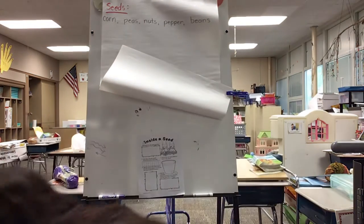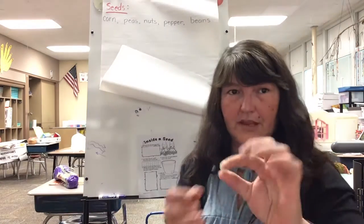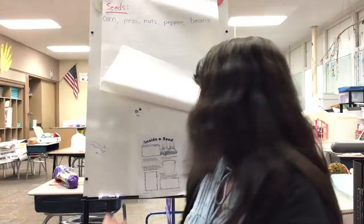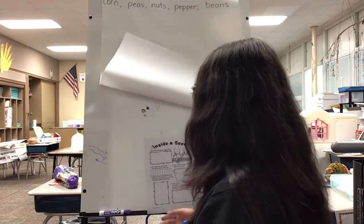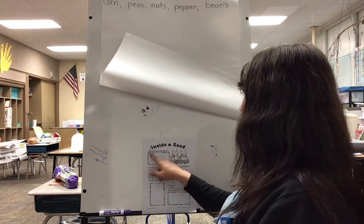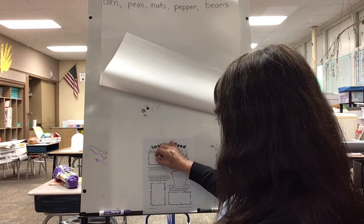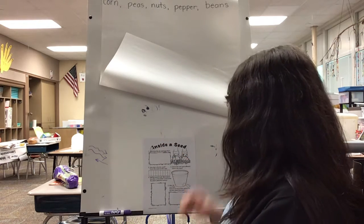Now I have a bean seed that I have not soaked in water. This is what it looks like. This is an inside the seed page. It says, what does the dry seed look like? So you want to draw a picture of the dry seed.